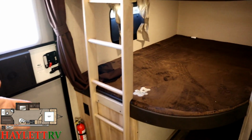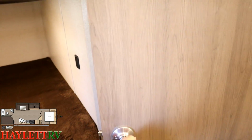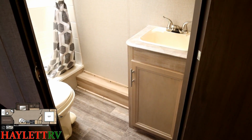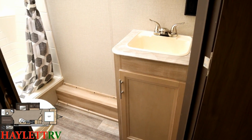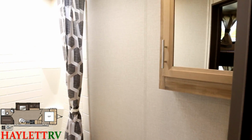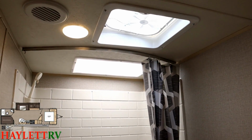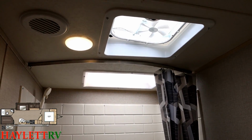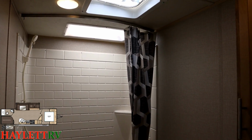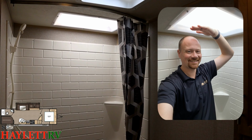And I see outlets there. We've got some USB plugs here. So on a rainy day, we still got some good kiddo space. And the bathroom, while simple, is very well executed. More of that sealed edge countertop stuff and a huge medicine cabinet here. Another simple 4-inch blade fan up top in the vent, but again, easily upgraded here at Haylett RV through our parts and service center. And that taller ceiling means that a taller person like me can fit inside that shower, no sweat.